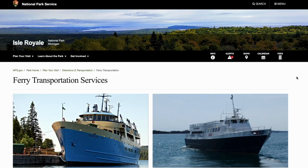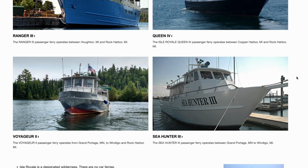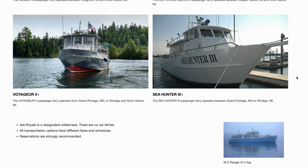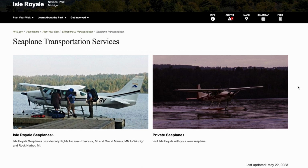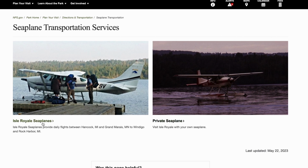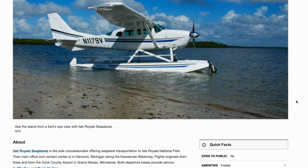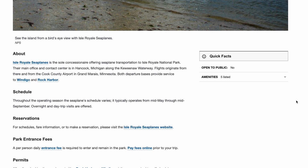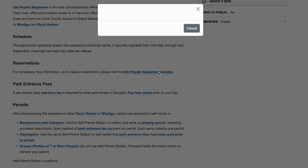Parking is $6. Isle Royale is a national park located about 60 miles northwest of Hancock, Michigan. You can get to it via seaplane, or you can get to it via the ferry system that they have. You are also welcome to take your own boat there if you have that. But we decided to go with the seaplane route because it was only a 45-minute seaplane ride versus a 2.5 to 3 hour boat ride.